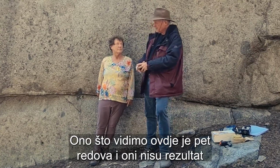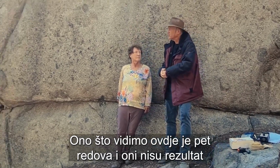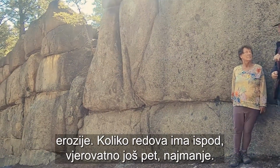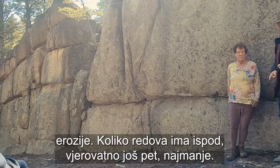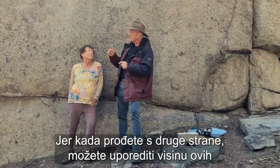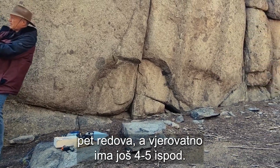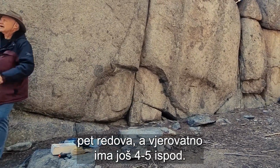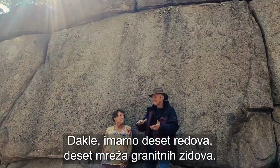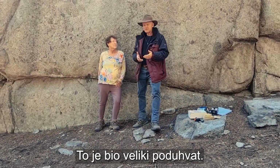What we see here are the five rows, and they are not a result of erosion. How many rows below? Probably at least five more, because when you go on the other side, you can compare the height of these five walls, and probably another 4 to 5 are below us. But now we have 10 rows, 10 levels of granite blocks. This was a huge challenge.